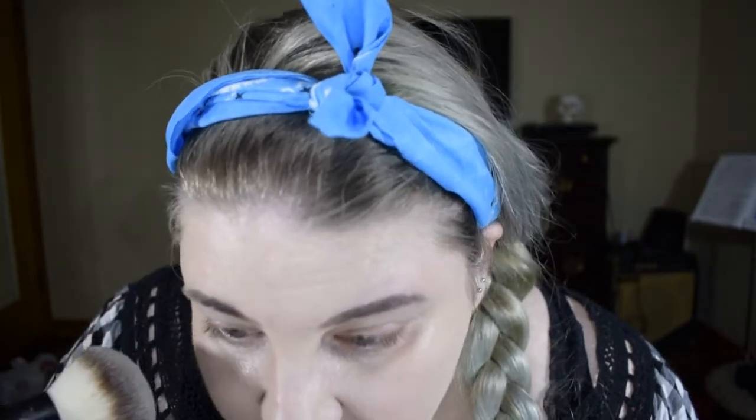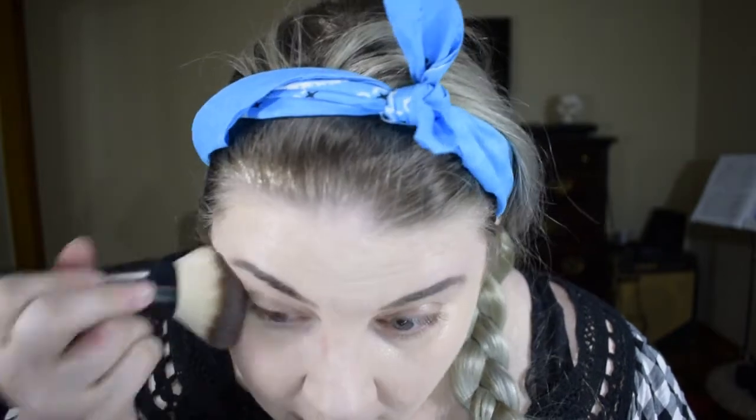So, okay, let's see how it does with powder. I know that having a dewy foundation, putting down powder might seem a little bit counterproductive, but I plan on using other powder products over top of it. So on a day when I wasn't using powder products, I would probably still just powder right in this area. Maybe. Actually, maybe not. It looks really pretty. I really love the finish. But since I'm using powder products today, we're going to go ahead and put some powder on it.